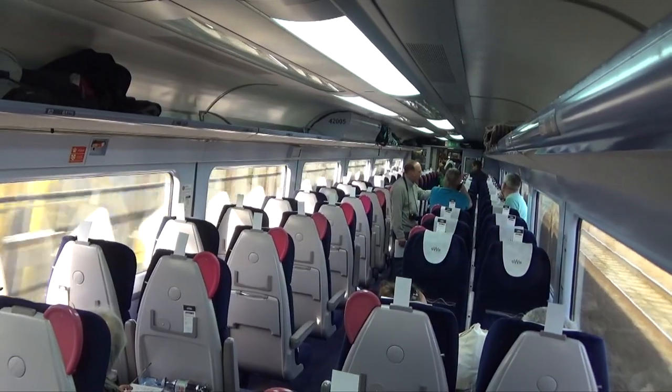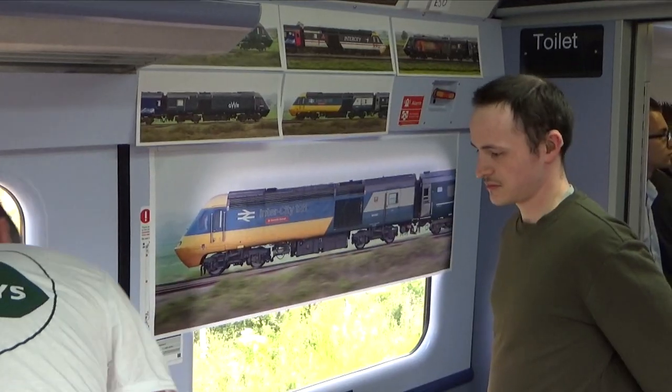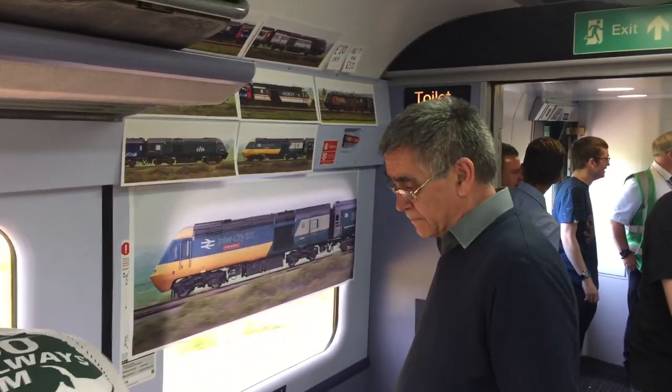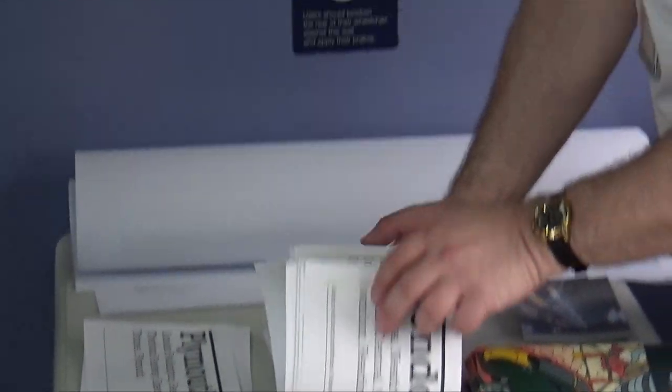Whilst I was happy to sit back and take in the scenery and the occasion, there were many that wanted to celebrate the occasion with a souvenir. On board, the opportunity to buy some unique souvenirs as well. Some wonderful prints of the HST in action at Coglow Junction from Richard at 360 Railways. Or perhaps some much-coveted carriage destination labels from the final services to go alongside that of the Flying Banana.